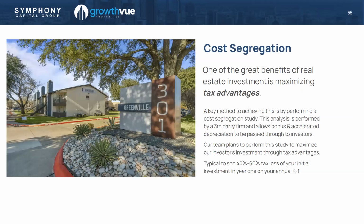Additionally, as an investor, you're going to be able to participate in the cost segregation or the bonus depreciation, which is passed through to all the investors. So we do plan post-close to complete a cost segregation and pass on all the bonus depreciation through down the K-1s on year one. So even though you're not getting cash flow, you will be getting the depreciation to offset that and offset your passive and active income.